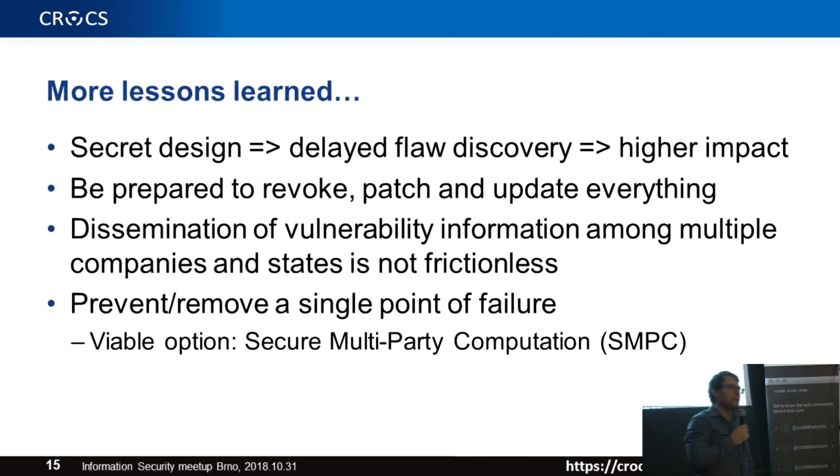Dissemination of the vulnerability. The problem here was we notified the vendor, then the vendor is not directly selling to all end users. He's just selling to other big vendors, and these big vendors are then selling usually to states and so on. You have 8 months of responsible disclosure, and you like to keep it secret while you need to notify a lot of people, so not that easy. And it turns out that it doesn't work really well for Europe, at least.